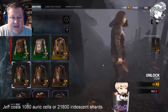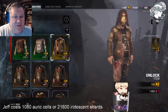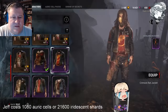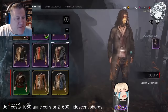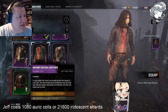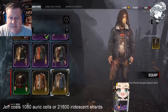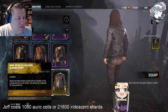I don't know if I like any of these jackets. This is his social distancing outfit, I guess. Many places now have mandatory masks, and if where you live doesn't have a mandatory mask, especially if you're in the US of A right now and you're not wearing a mask, what are you doing with your life? Hey, I kind of like that. That looks pretty cool.